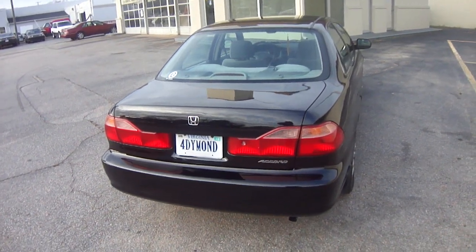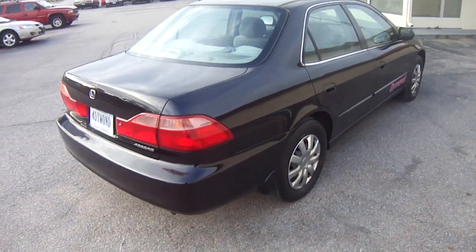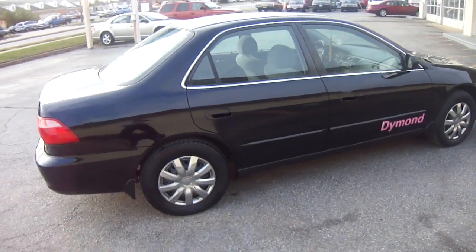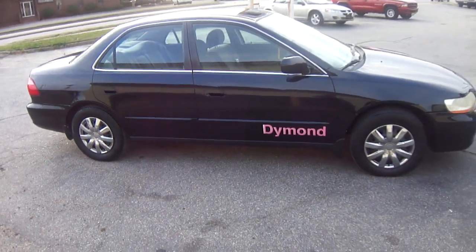So she brought it in, we went back the same color, and we added the silver flake. But as y'all can see from the plate, her name is Diamond. So we put Diamond on the side of the vehicle. We did the block letters this time in pink with the white highlights.